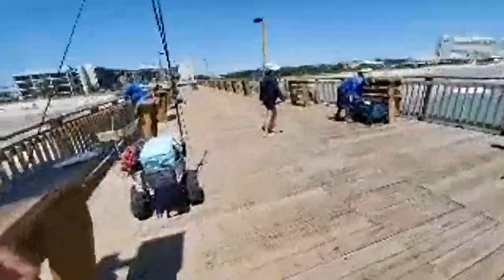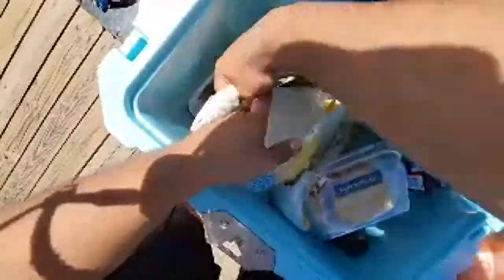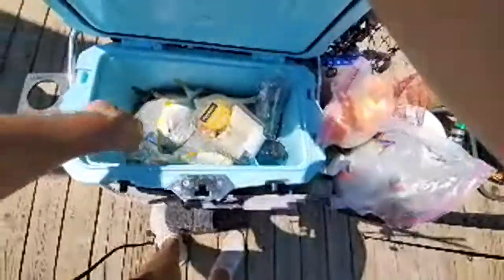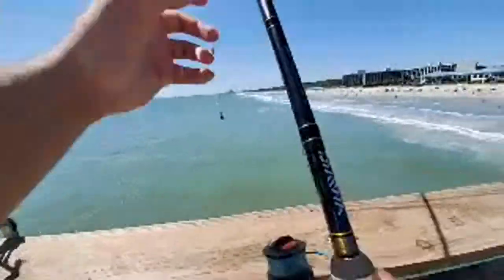Try it right there by the pier. Need to get more shrimp out. Good mess of pumps so far. One more time.